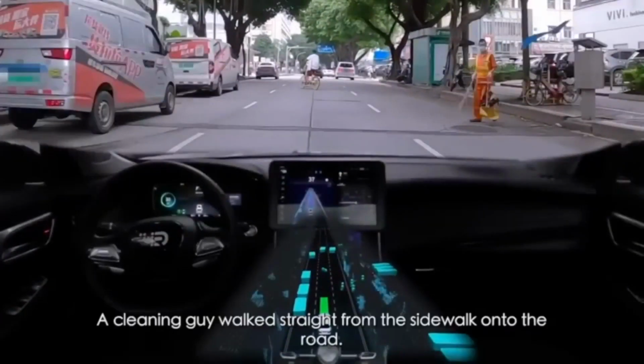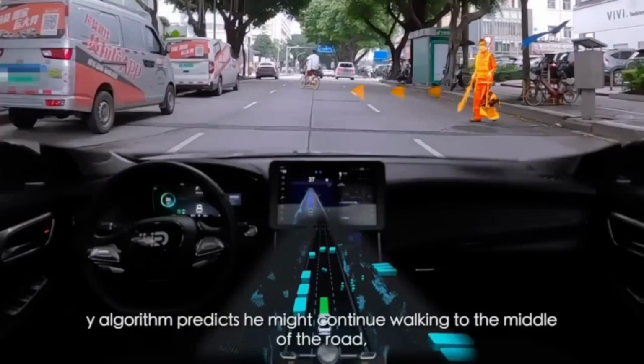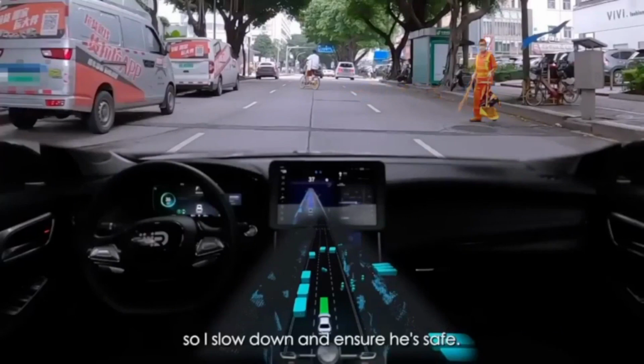Oh my, a cleaning guy walked straight from the sidewalk onto the road. Now you can see that the cleaning guy is being bounded. This is a 3D bounding box that has analyzed the pixel positions. So the interpretation the autonomous vehicle brings out of this is that it recognizes this is a human being and it needs to stop. My algorithm predicts he might continue walking to the middle of the road, so I slow down and ensure he's safe.